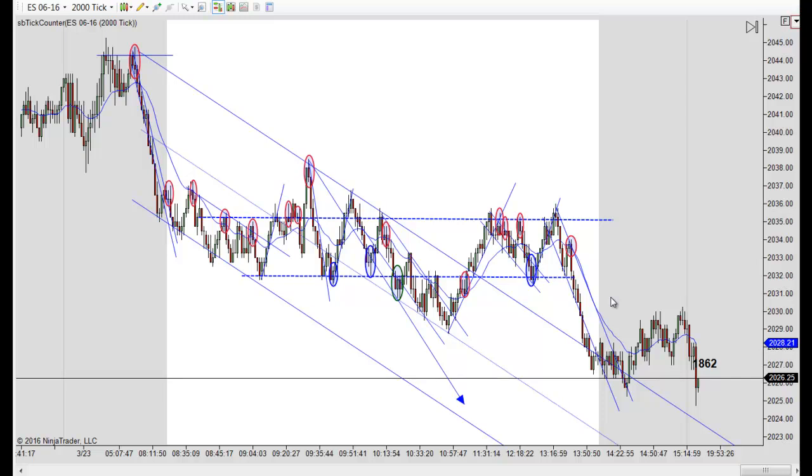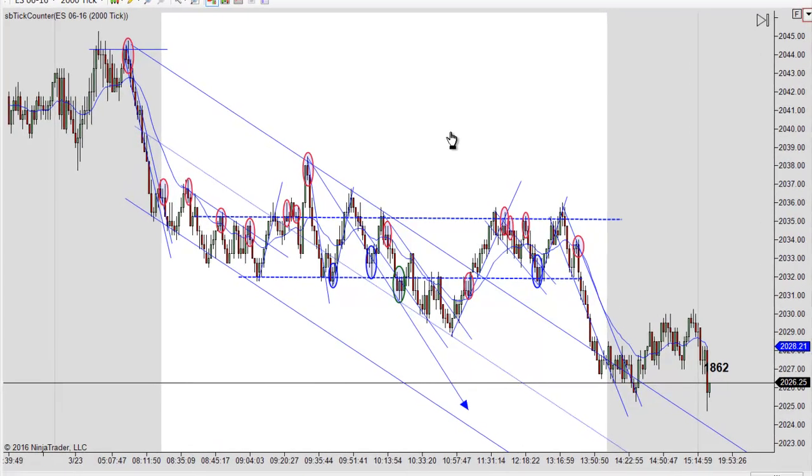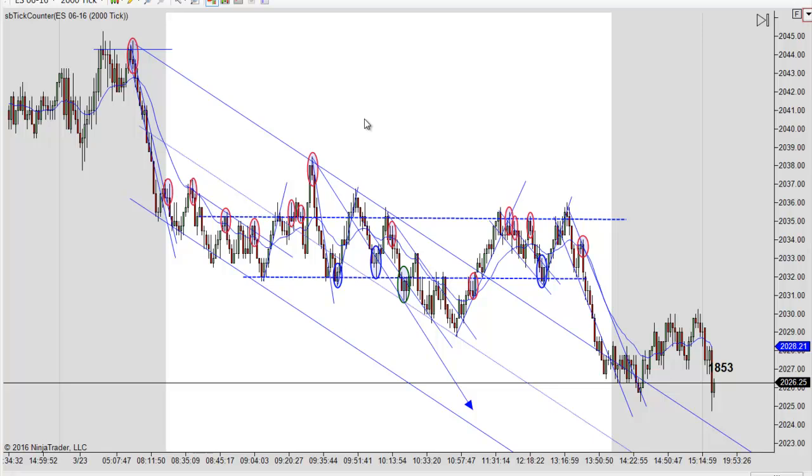I'm a little bit late doing this and I'm pressed for time, so I apologize that I'm probably going to move through this rather quickly tonight rather than try to describe each trade.